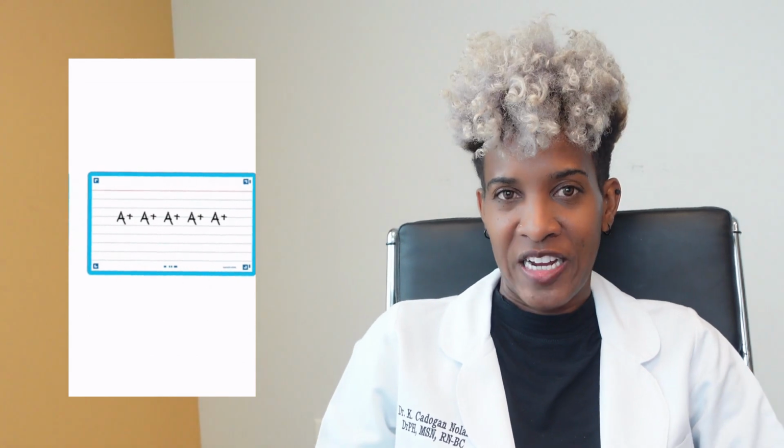Well, here's the beauty of flashcards. They're supposed to be brief. You shouldn't be writing long paragraphs anyway. But what I encourage you to do when it comes to your flashcards is have different flashcards with different purposes.